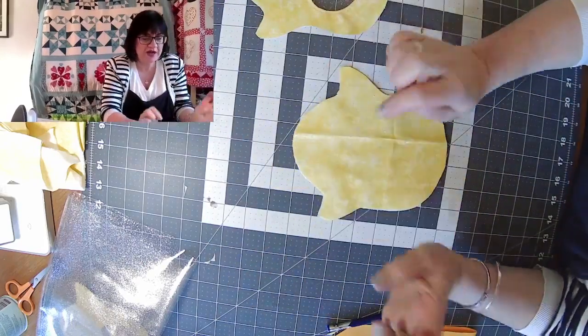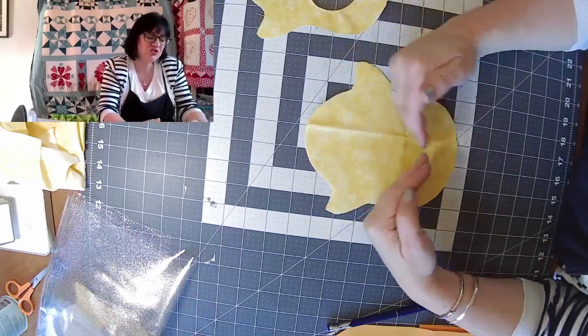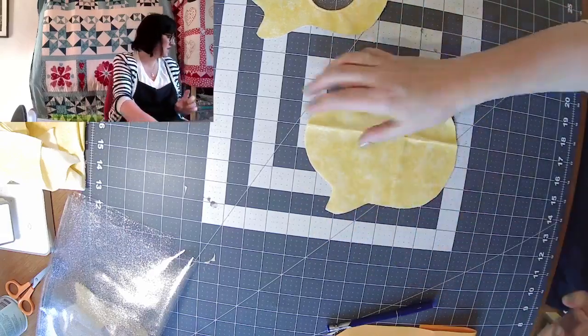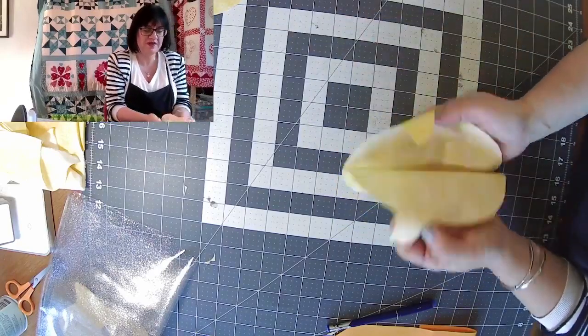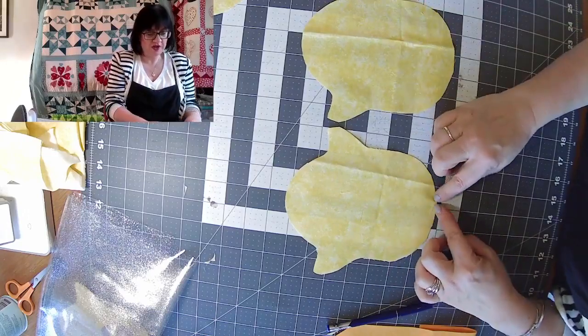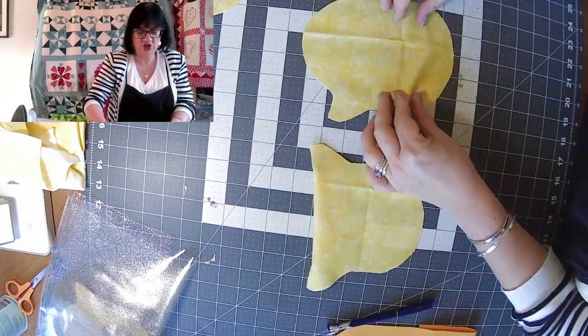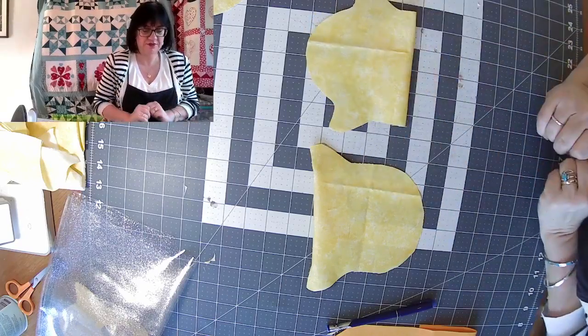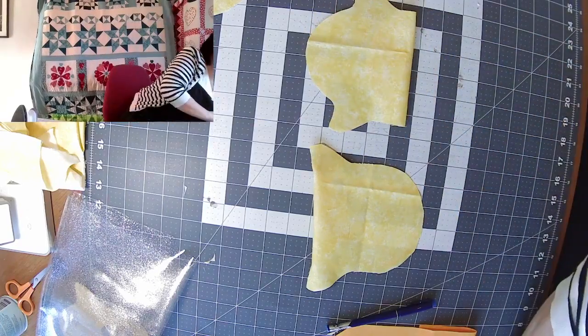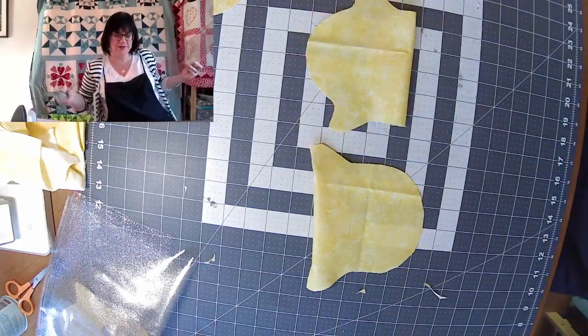Now you want your two backs, okay? What you want them to be is about three-quarters the size. What I mean by that is we're going to make an envelope back with this. So one of them I'm going to chop off the top, and the other one I'm going to chop off the bottom, like that, okay? I would grab my rotary cutter, if I could find it. Where's it gone? There it is.